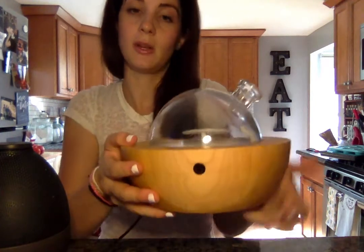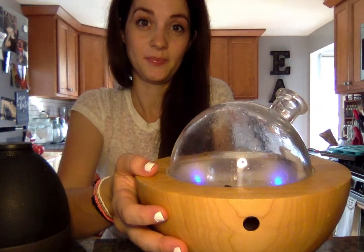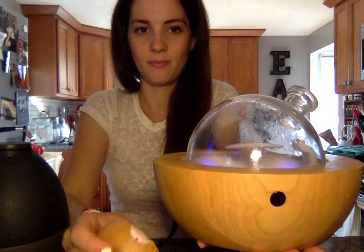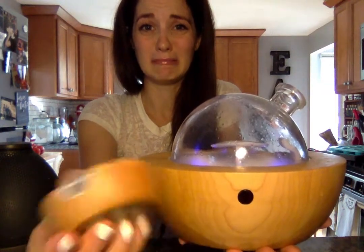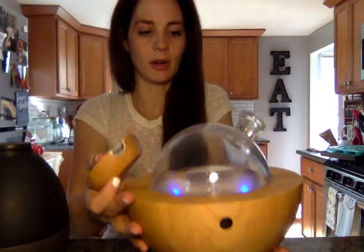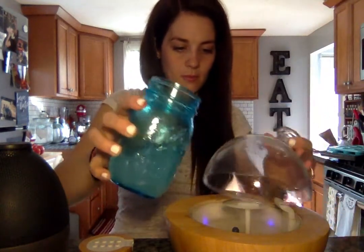So as soon as you turn it on, you can hear the sound it plays. It's like a bell, and then it turns into like a melody, soft, calm music, I guess. I didn't really put enough water in here. It's actually really loud now. There we go. Really pretty. This also changes colors.